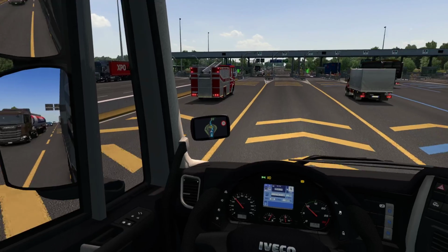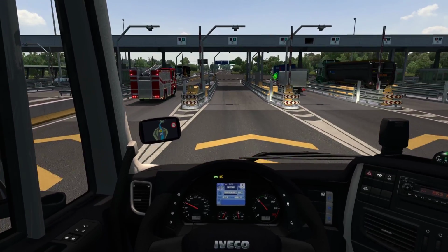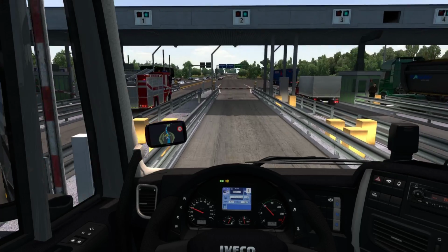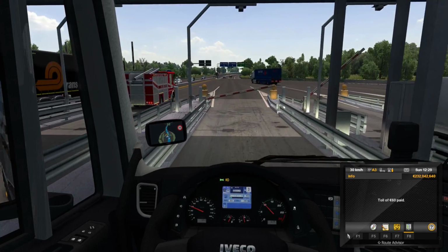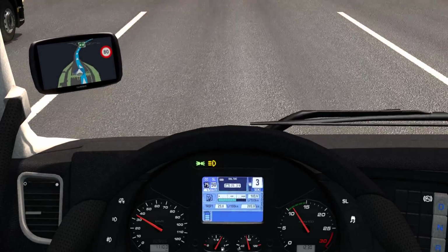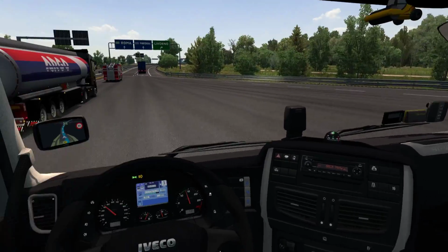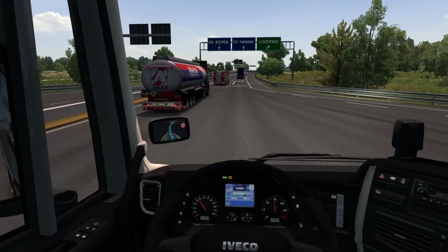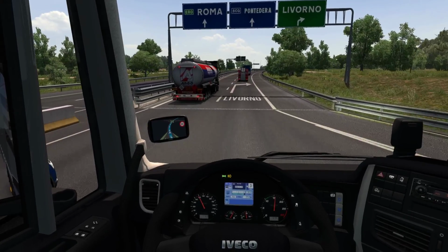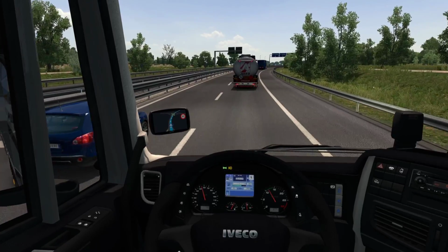Other mods I have, SIPS traffic density, I also have enabled. Okay, that looks good. You see, I'm only working with cruise control. I never let go of it this time. I just was manipulating the speed, which I guess is how it works in the modern trucks nowadays anyway.